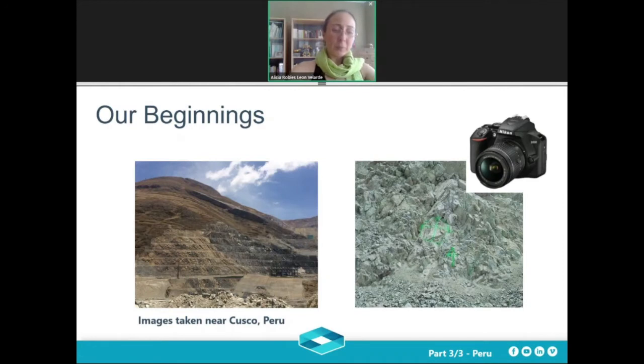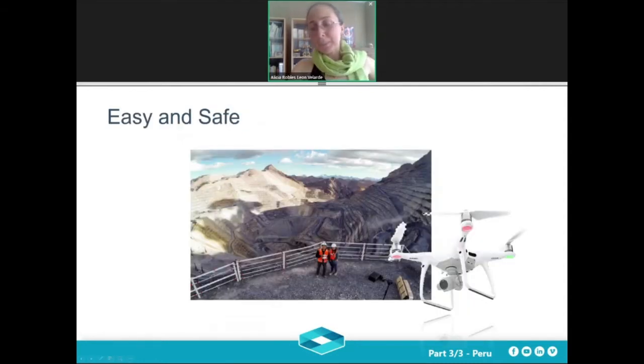In Datamine Peru, we've been making services related to structural mapping for a couple of years. These images are from a copper operation not far from Cusco at approximately 4,600 meters above sea level. In 2016, we used a DSLR camera to capture the images of the operation. Back then, capturing images of the entire surface to be mapped was difficult as access to the areas required for good image collection was very limited and potentially quite dangerous.